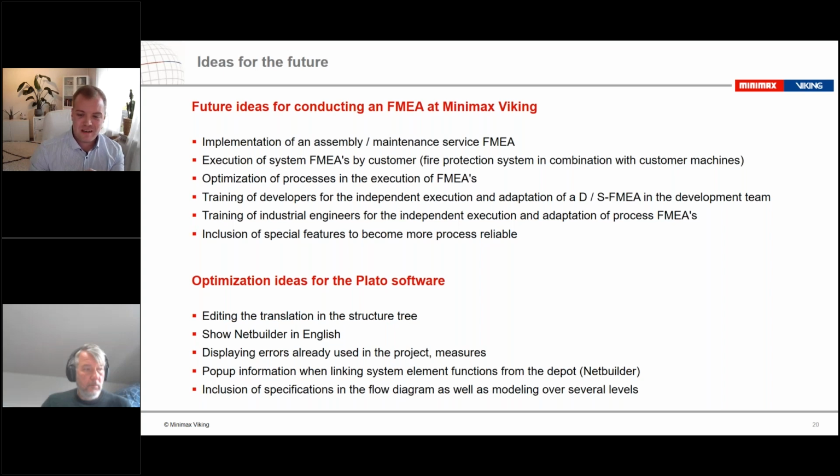So now, with that said, we are coming to the end of our presentation, and we hope that you were able to get a very good impression of how Sven and I perform FMEAs in our company. And we at Minimax, I'd like to say, we deliver reliable and effective fire protection systems, and we are convinced that performing FMEAs makes a significant contribution to that. So now all that's left to say is we want to thank you very much for your attention and are happy to receive your questions now.